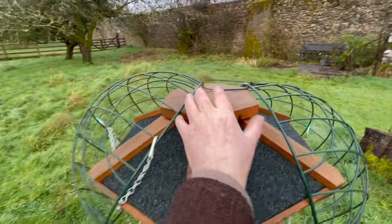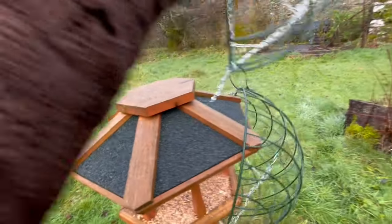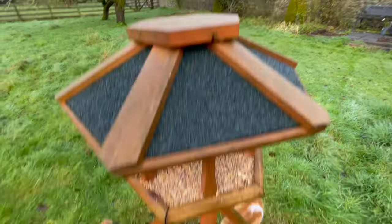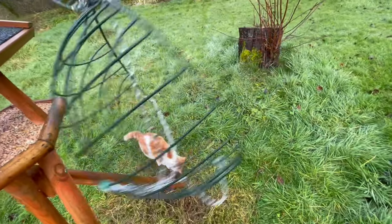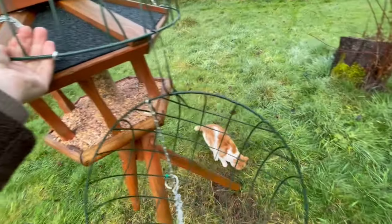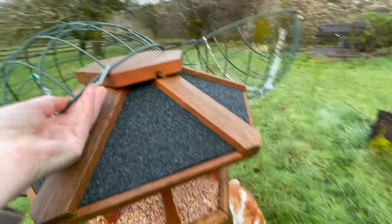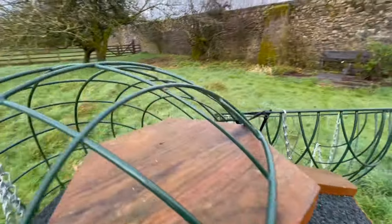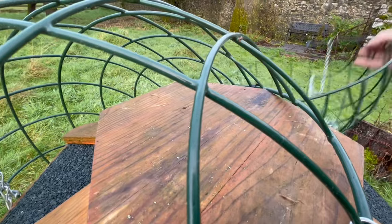But see, if I attach them with the quick ties on the top, I can then open them up to put the food in the roof. But I only have two. Well, you know what? I'm going to put it up anyway. And this way, birds can, this is not going to work. I need two hands. Two-hand wonder. There we go.